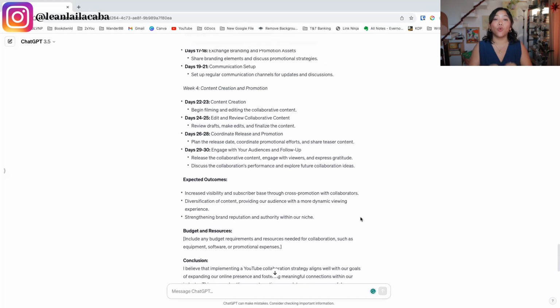Again, make sure that you're only using it as a first draft. Edit this as much as you can. Don't just submit this and give this to your boss or your client. Make sure that this is customized to what it is that they need as well.